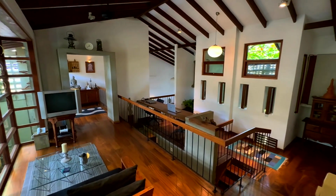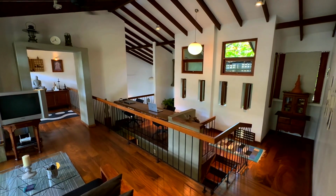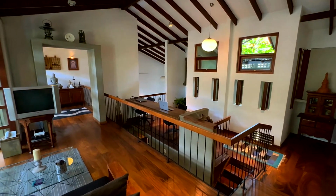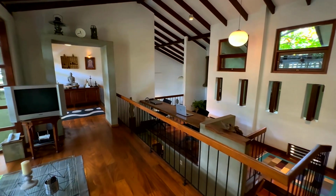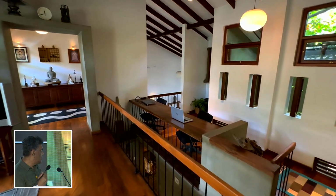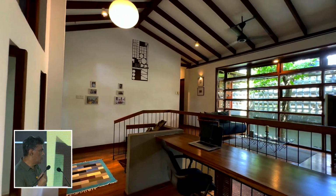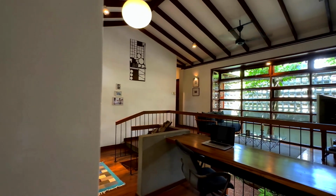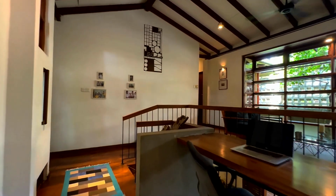Because of the lesser weight of the timber deck, we managed to build this house without many columns and with small foundations and load-bearing walls. This is the upper floor area, which overlooks the ground floor double height living dining as well as the rear garden. Small study area is also located in the upper floor timber deck area.